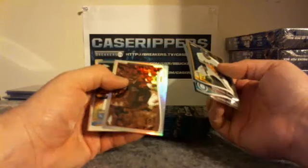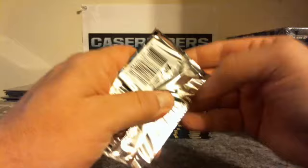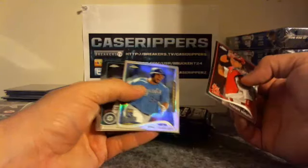Paxton. Sepia of Pedro Alvarez for the Pirates. Sepia. Whatever. 63-75. Yeah. Time to sue you. You're the one making all the money off his bobbleheads. Yeah, I didn't forget. Beating up all those little kids at the game and taking their bobbleheads. Hosmer refractor. Romero rookie.